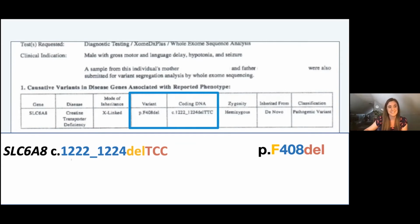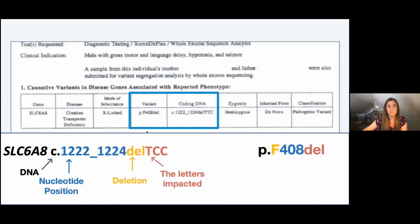We see, I made it a little bigger down here, c.1222 to 1224 del TCC. So these numbers tell me that we're talking about 3 letters in the DNA sequence: 1222, 1223, and 1224. The del tells us that we're talking about a deletion, and then these are the 3 letters that are impacted. So taken together, at letters 1222 to 1224, most people have a TCC, and in this individual, they're deleted. So they're missing from that sequence.